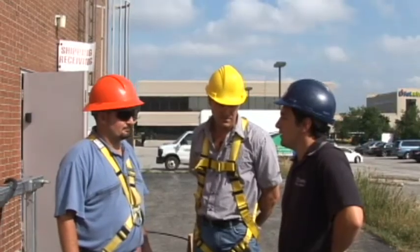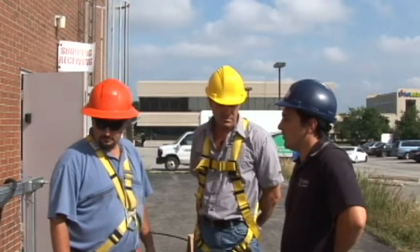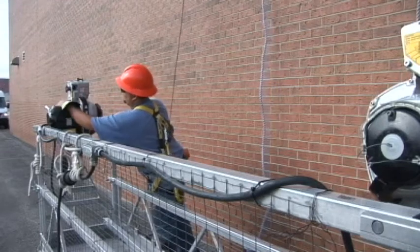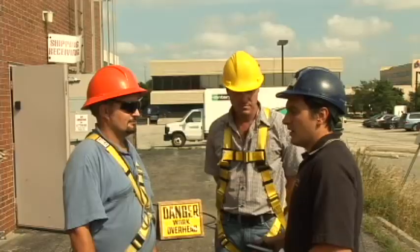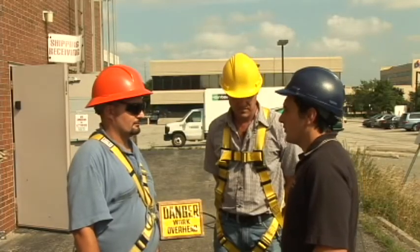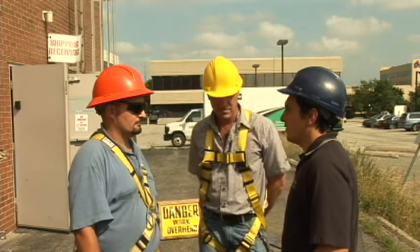And can you give me an idea of how often you're examining your equipment? Employers and supervisors are required to ensure that their workers are properly trained and that the equipment they have is suitable for use. Guys, that's good for the ground. We're going to go up on the roof now, and I'm going to look at your setup on the roof.